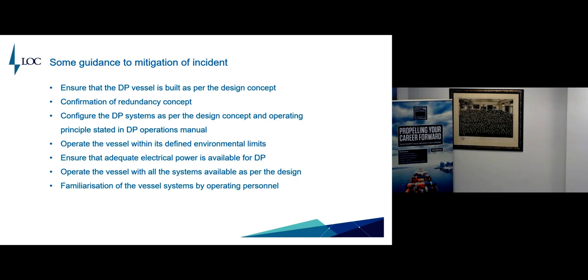And the familiarization of vessel systems by operating personnel. Read the FMEA and get familiar with its systems, and then regular drills have to be conducted. By doing that, they become very familiar with it. Also, there is a thing called the annual DP trial every year as per the IMO and the IMCA. Every vessel has to be tested for maintenance and the suitability of the vessel to conduct operations on DP. And then use of trained and competent personnel to operate this.